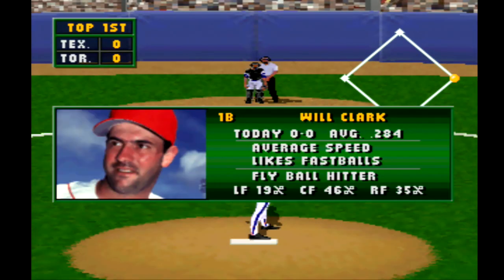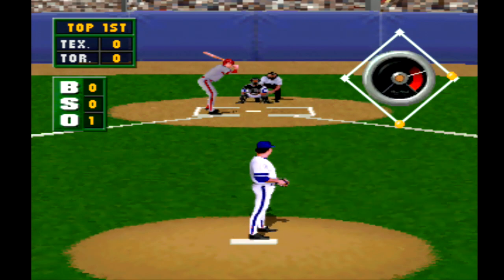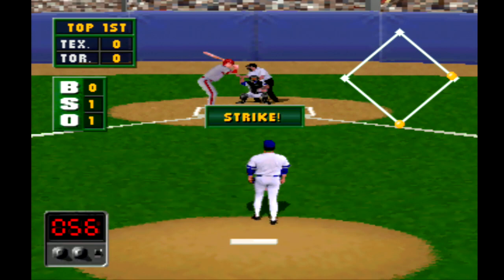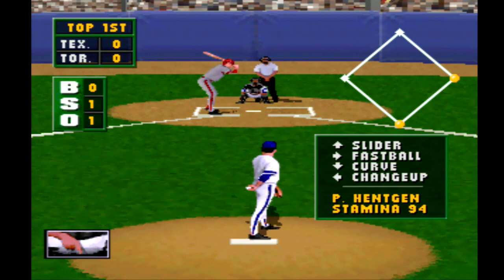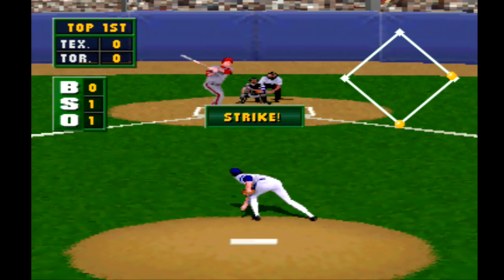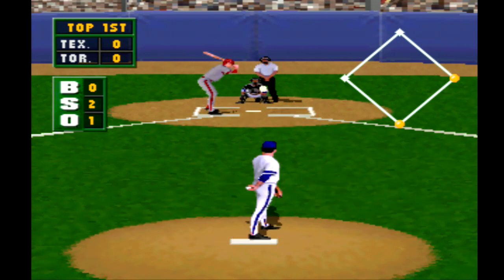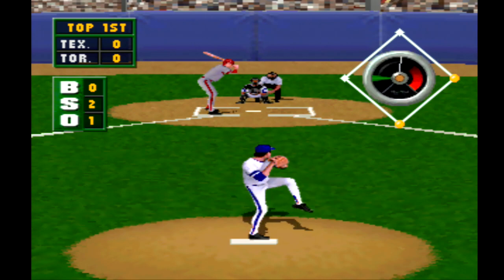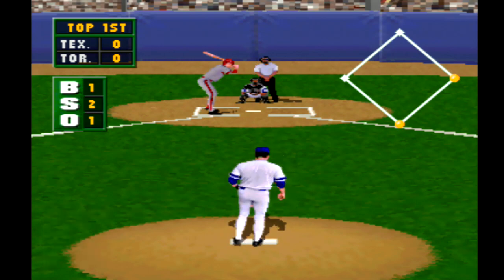Now batting, Will Clark. Stepping in, here's Clark. He'd love to get a rally going here. Strike! They've got a man on here with just one out. The 0-1 pitch. Strike! No balls and 2 strikes. And here's the pitch. Ball! One ball and two strikes.